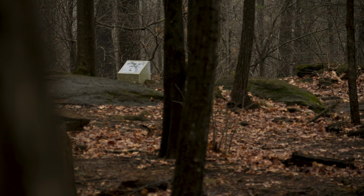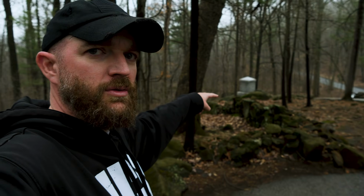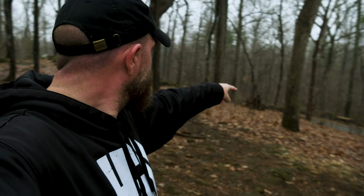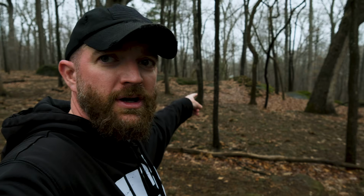Now, Chamberlain's line didn't form just a straight line like what you would normally expect in a formation. His line actually went down, and then if you see this marker right here, it takes a 90-degree angle and then comes right out here to deny the Alabamians their flank. So you can see the left flank marker right out there in the distance.